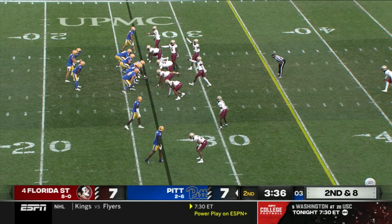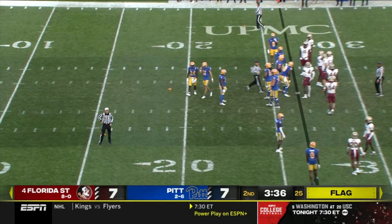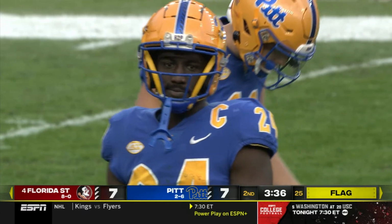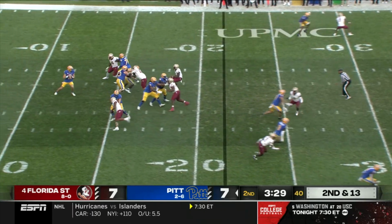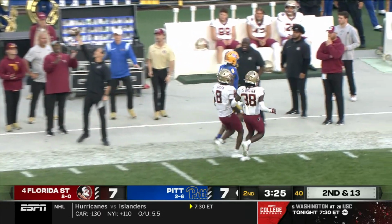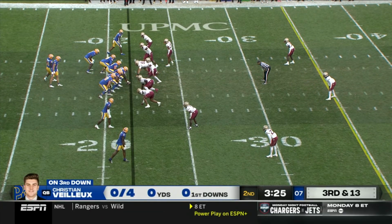Flemister in the backfield. And we got a little bit of motion. That was Flemister. False start. Offense, number 24. 5-yard penalty, second down. Played a major role in this game on both quarterbacks, and they're going to have to answer for it the entire game. Vayer, incomplete. Not have clear throwing lanes. It's going to play out all afternoon.